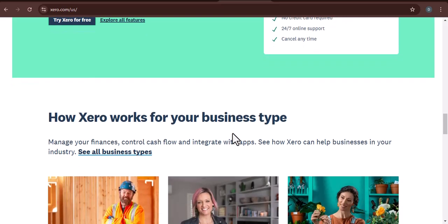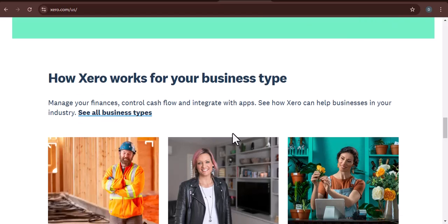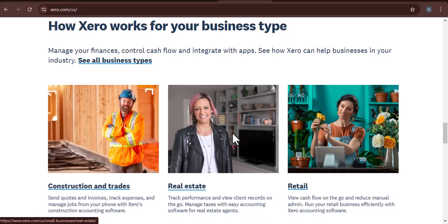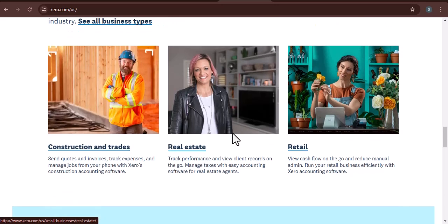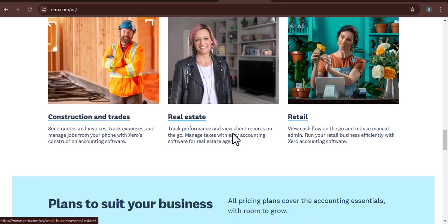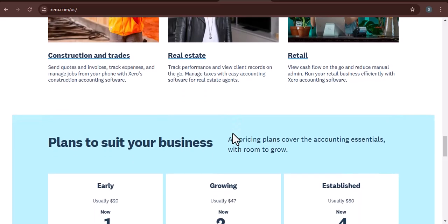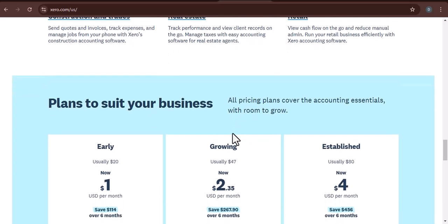Connect with other Xero users. Join online forums or attend local meetups to learn from other users and share your experiences. Don't be afraid to experiment. Xero has a user-friendly interface, so feel free to explore and experiment with different features. Seek help when needed. If you encounter any difficulties, don't hesitate to reach out to Xero's support team or consult with an accountant. By following these tips, you can significantly streamline your learning process and become a Xero pro in no time.